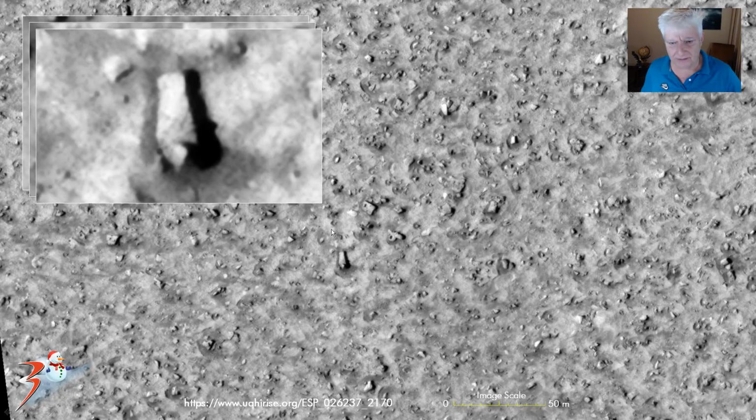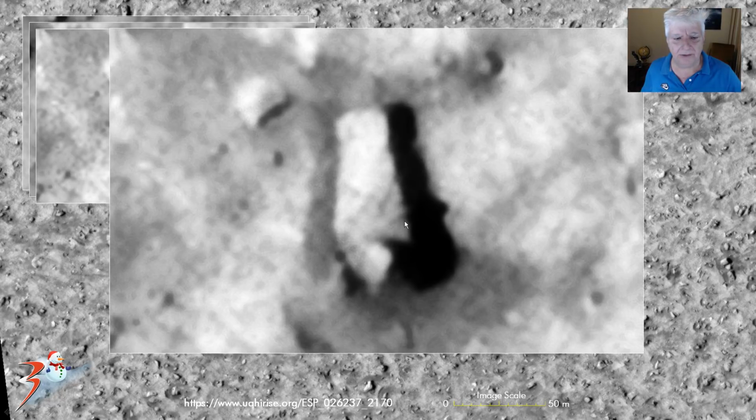I'm checking out this obelisk-shaped artifact, which is about 10 meters long and about 3 meters wide. Looks as if it comes to a point over here in the front. Got the straight piece, and then it comes to a triangular point over here. A little dome-like feature or knob on it.